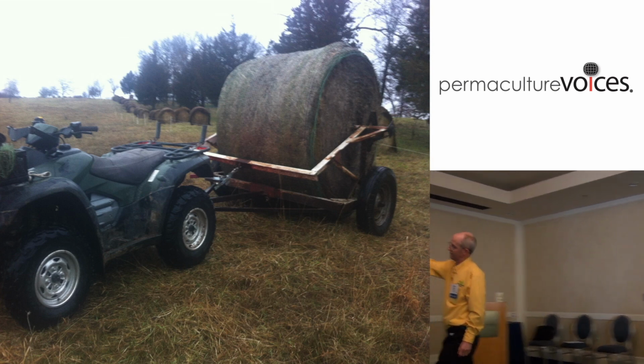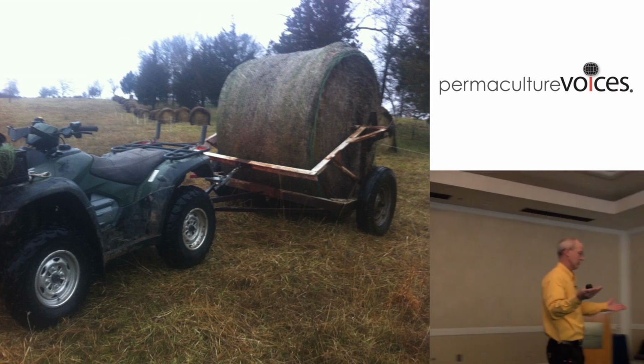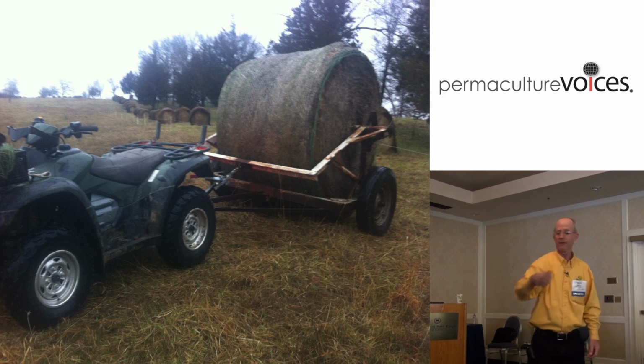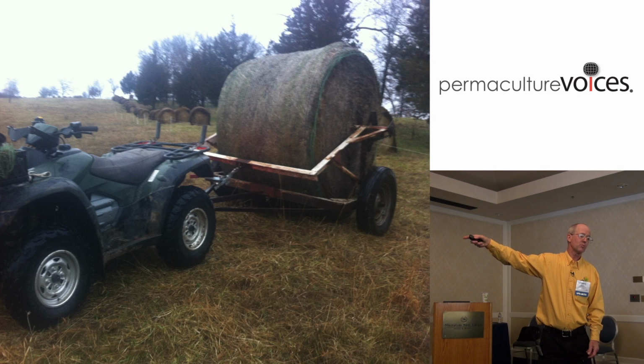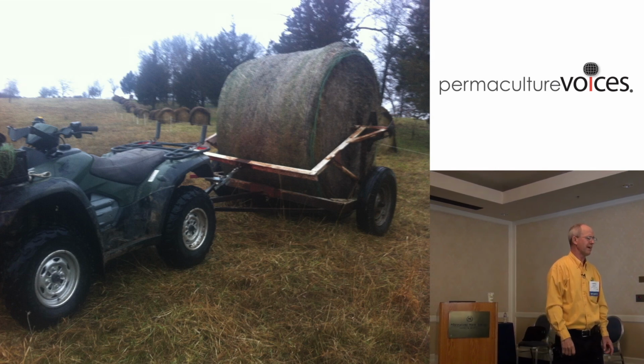This is a 2-ton come-along. You can actually move the bale to some broom sedge, or if you want to move it to the back of your farm, you can feed your livestock back there. The beauty of this little guy is, that's what we're using right now if we have to feed a bale. Because it's been wet, I don't want to tear up my pastures. You won't tear your pastures up.